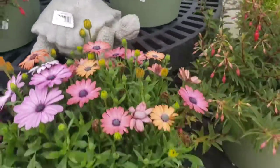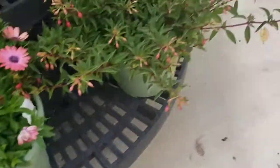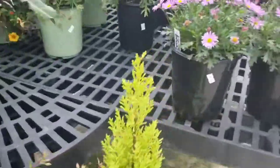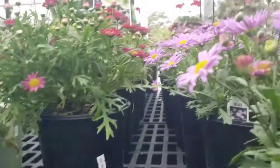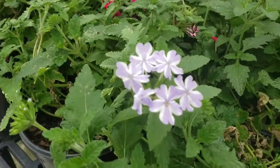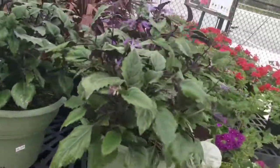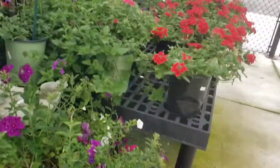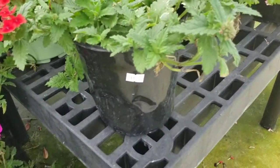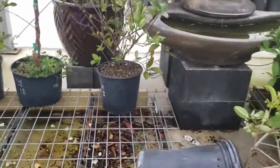Nope. Find that at a yard sale or Goodwill for $2. That's pretty. Oh, that's so gorgeous. They almost look fake. Oh, those are so beautiful. Beautiful, beautiful, beautiful. Help them out here.